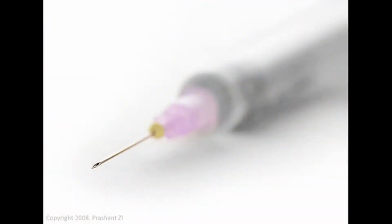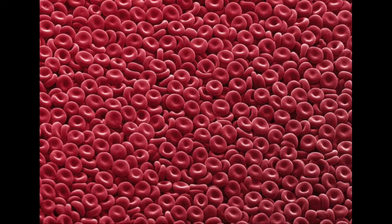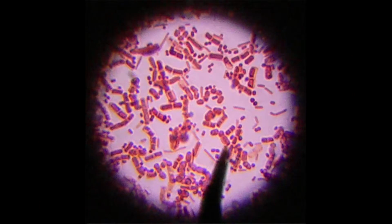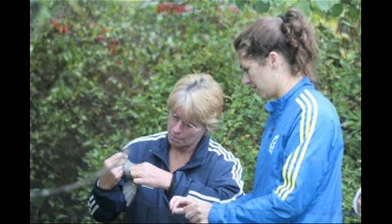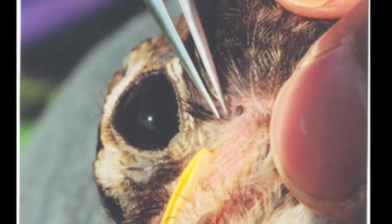The first step to looking at resistance and tolerance is we are going to get blood samples from birds and just test the innate ability of the blood to kill different pathogens. And then we're going to do some captive studies. To get tolerance, you have to be able to determine the level of health of an individual once it's infected and whether it gets sick or not. You have to have the animals in captivity.